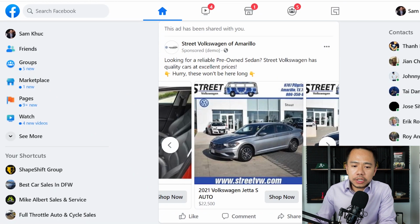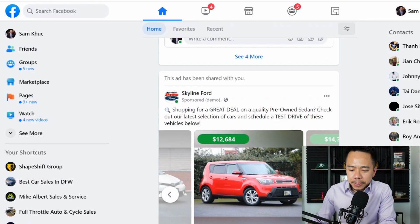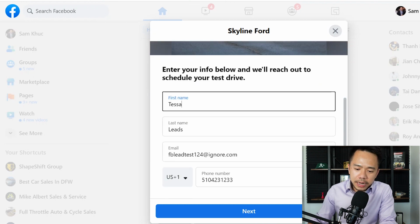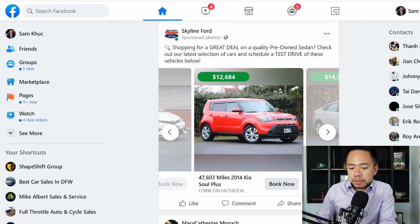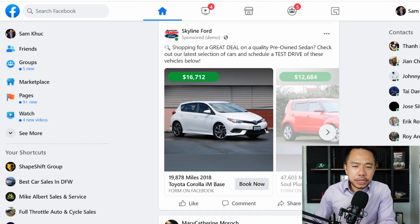Now, the other cool thing you can do is instead of driving traffic, you can even collect forms right on Facebook itself. And this form is customizable. You can ask as many questions as you want. First name, last name, email address, phone number. You'll have a full contact when you use this lead form, and you pretty much have information for you to follow up with this customer. For Facebook Marketplace, if you're chatting with this customer and they haven't given you their email address or phone number, there's no way for you to call them, and there's no way for you to send email blasts, email follow-up, none of that stuff.